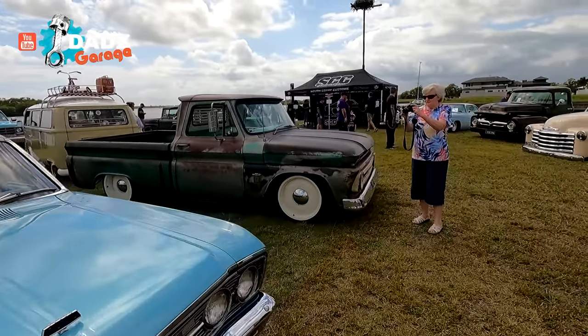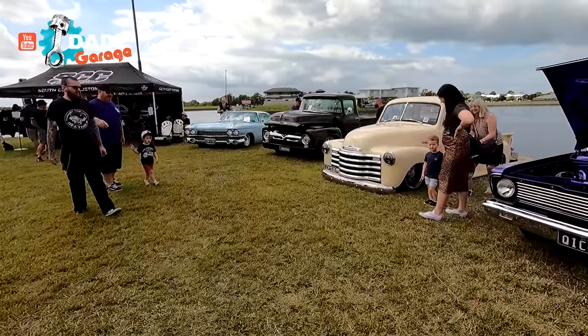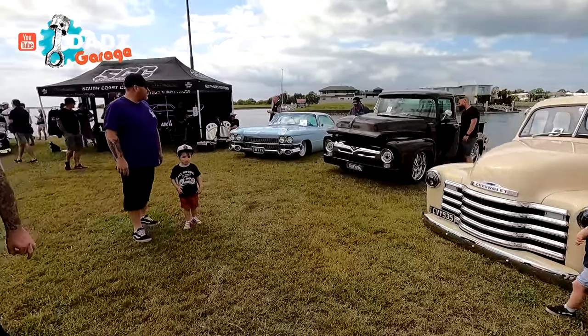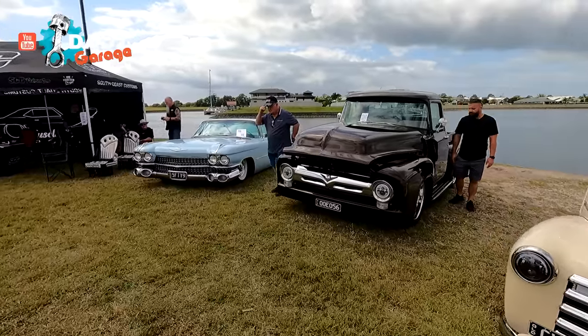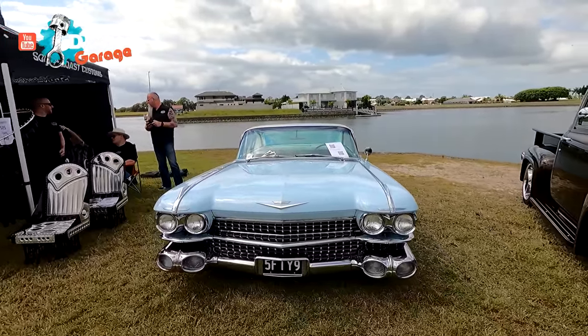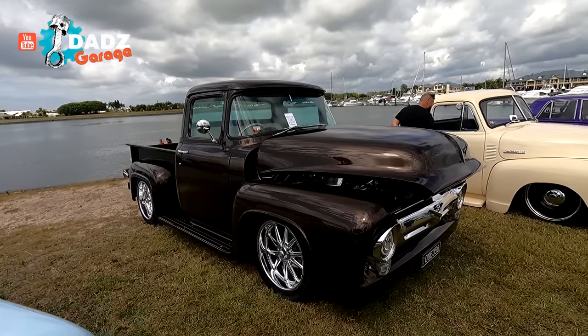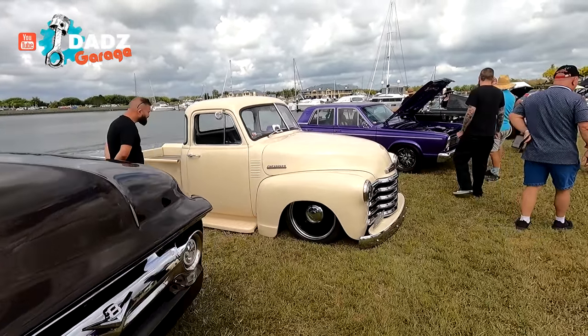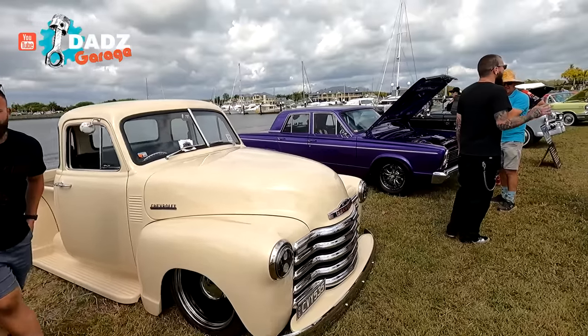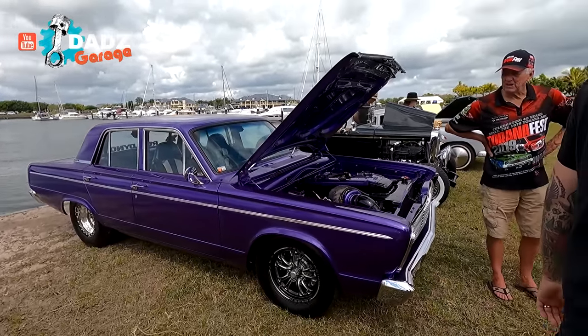Nice truck here. Just pop down the end here and just grab these couple. Yeah, look at the colour on that. It's amazing. Ducati, is it? Wow, look at the colour on that. It's awesome. Beautiful trucks. Have a nice day.